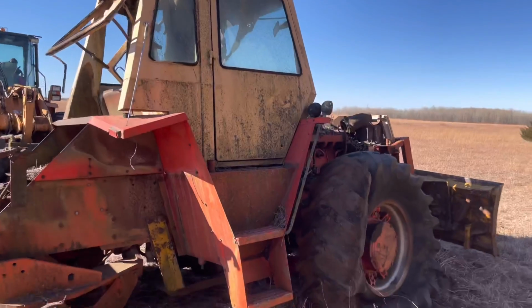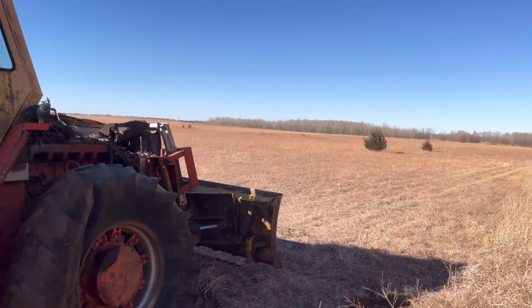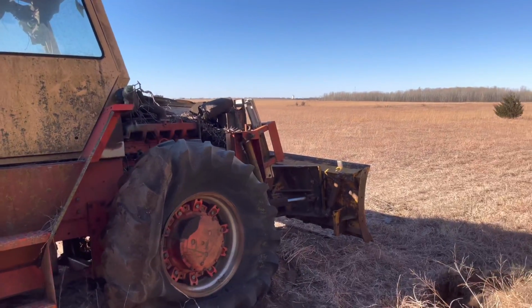Got it out of there, but now I don't know how to get it loaded because I can't pick it up. So I'm going to try to find somebody that's got a heavy duty winch that can come hook onto it and pull it forward, and I can shove the back of it with the loader, and we can shove it up on the trailer and they can haul it in for me.